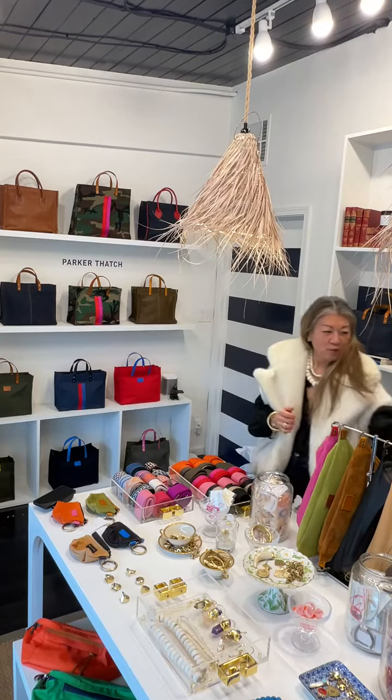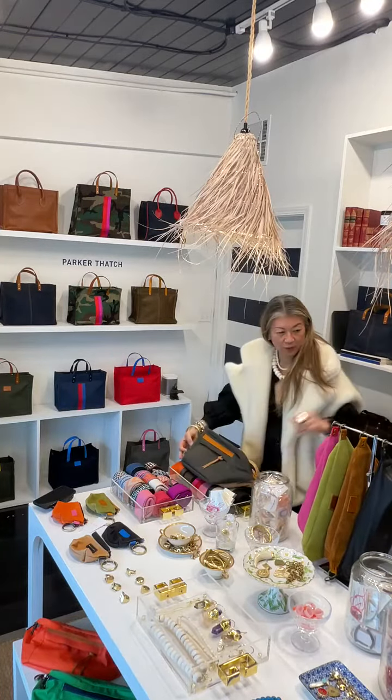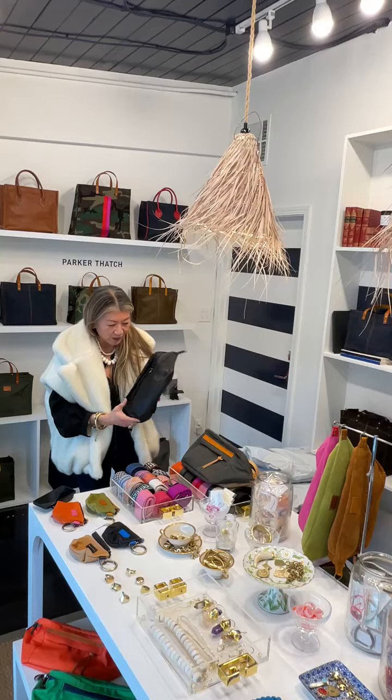Okay, so first one is the black sling. So let me get the black sling bag off of this cool little contraption we have here. Okay, so this is the black leather, and it is so pretty. And so let's try it.